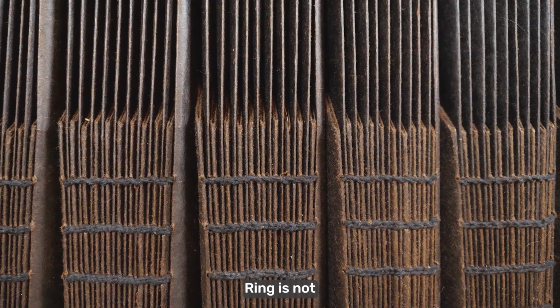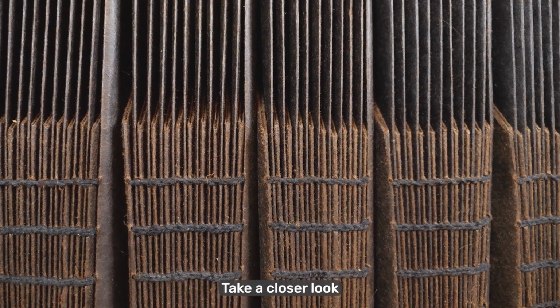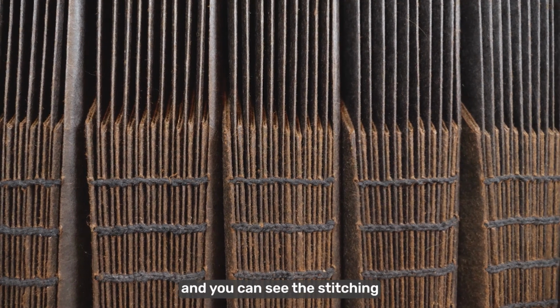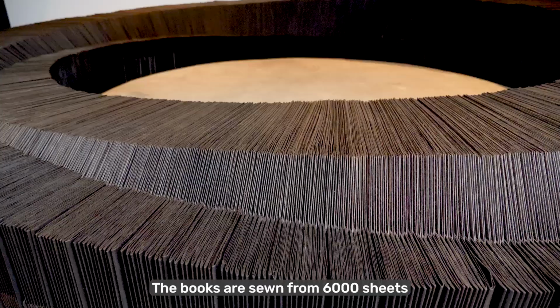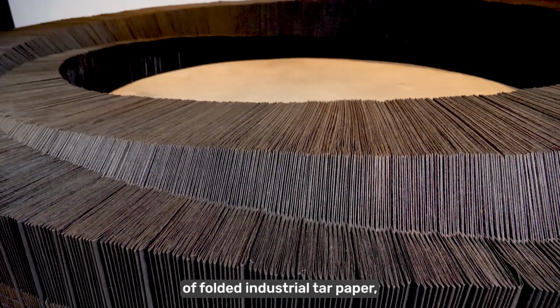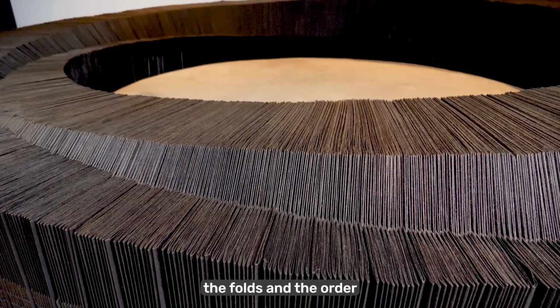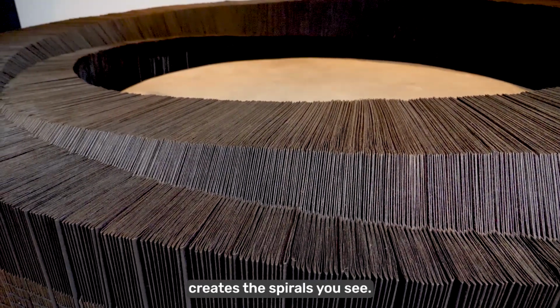Ring is not what one might first think of as an artist book. Take a closer look, and you can see the stitching that binds each book together. The books are sewn from 6,000 sheets of folded industrial tar paper. The folds and the order in which the books are aligned creates the spirals you see.